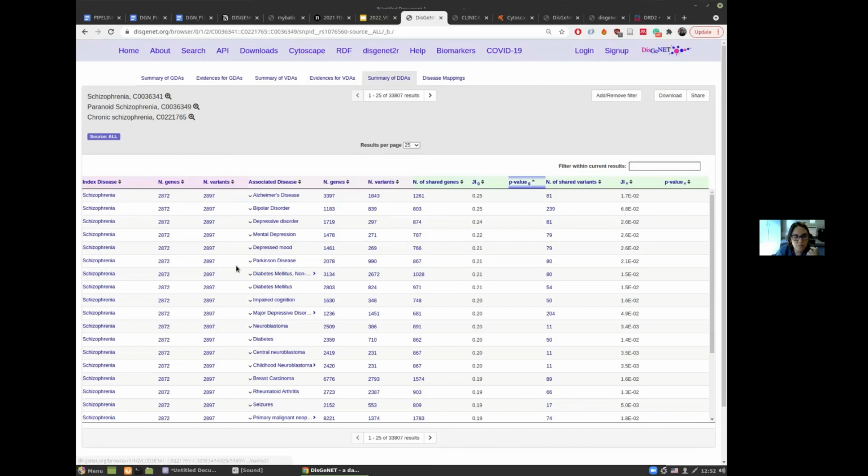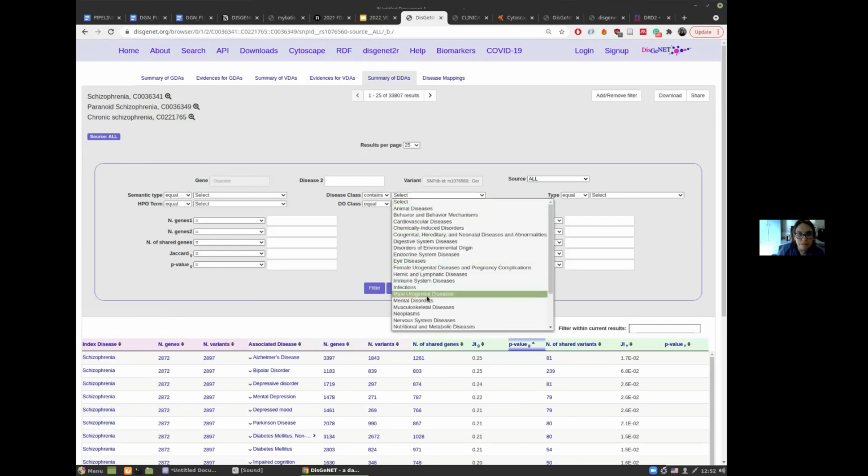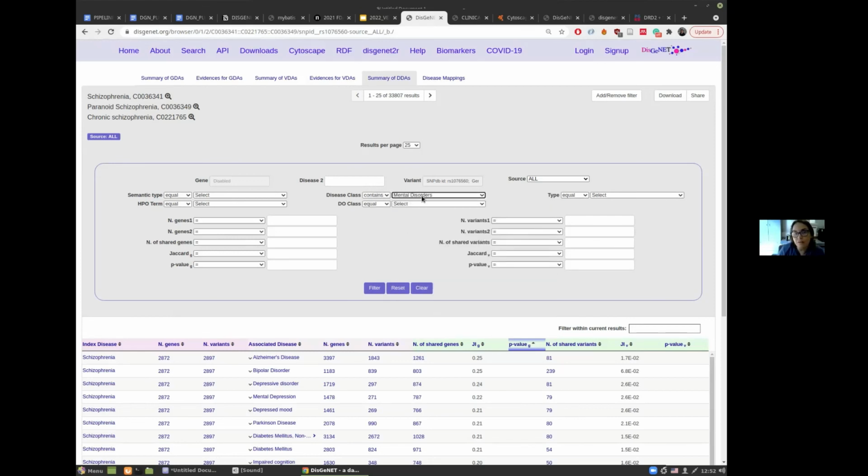So here, for example, you have many diseases that are mental disorders or nervous system diseases, but you also have different types of cancer. Let's say that you are interested in only keeping those diseases that are mental disorders, because you are interested in checking other disorders that might be comorbid with your disease of interest. So for this filtering, you can use the disease class filter. And I would really recommend here that you always use contains, because this is taken from MeSH disease classes. MeSH disease classes usually associate more than one class to one disease. So when you use the contains search, you are saying, I want to keep every disease that is specified as a mental disorder, but I don't care that it's also classified as a nervous system disease, for example.